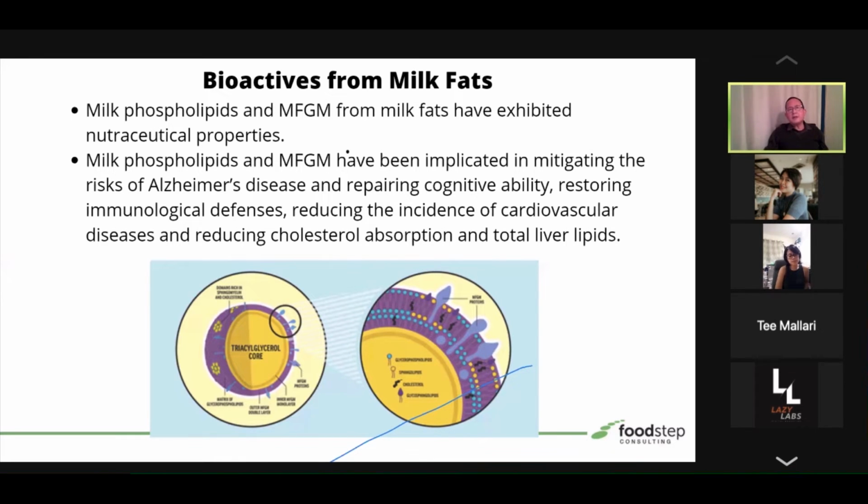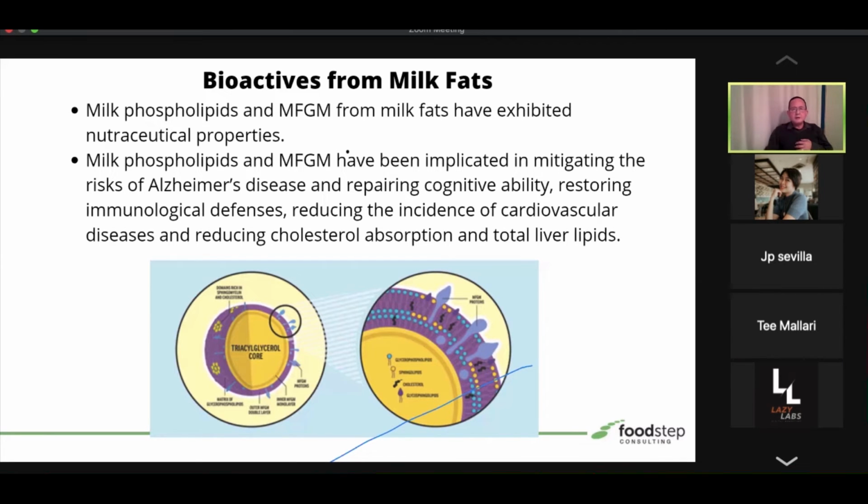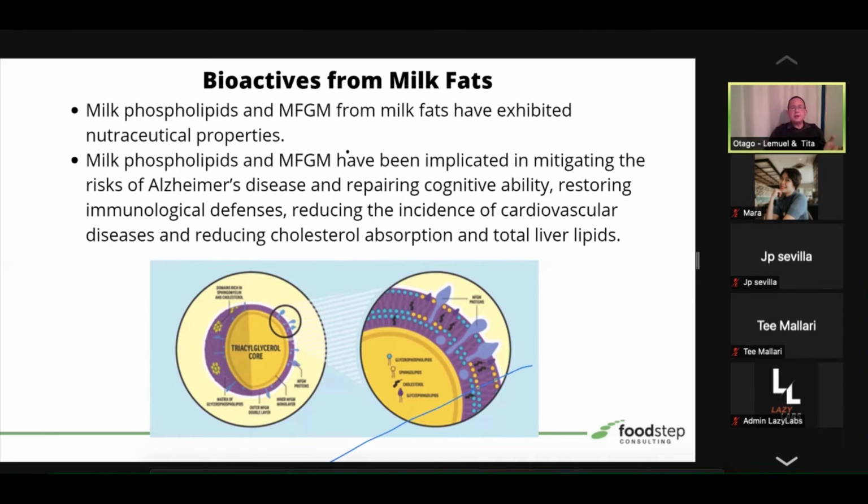Here in New Zealand, they're already producing dairy powder high in milk phospholipids. Aside from that, milk phospholipids are also good for repairing cognitive ability. They help in the immunological defenses. They can reduce the incidence of cardiovascular disease.